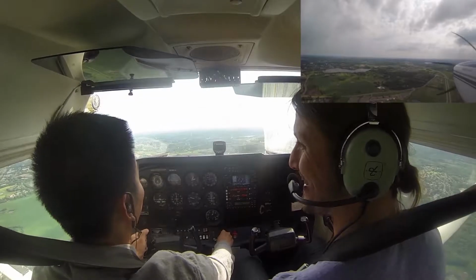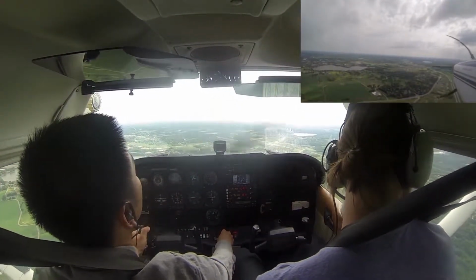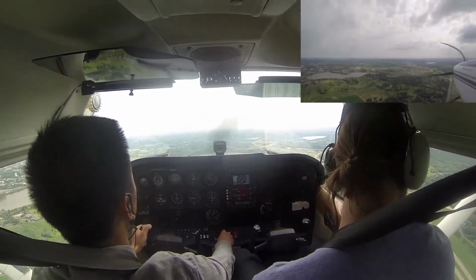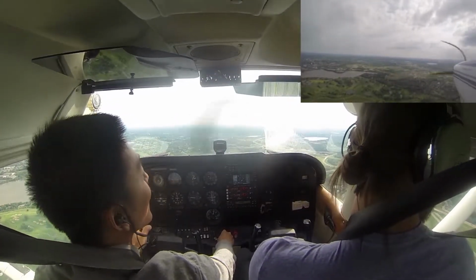Flying Cloud Tower, Archer 437, 10 November, 8 miles northwest, inbound full stop landing with Juliet. Archer 4370 November, Flying Cloud Tower, report 2 mile left base, runway 10 left. 10 left, Archer 4370 November.